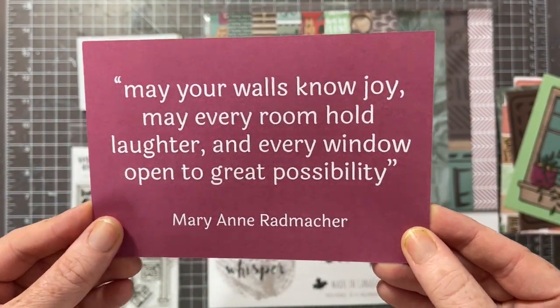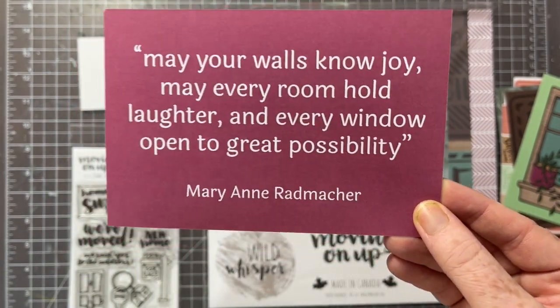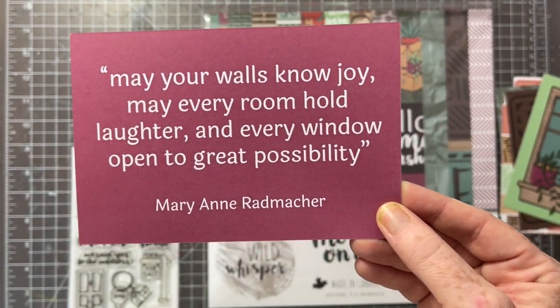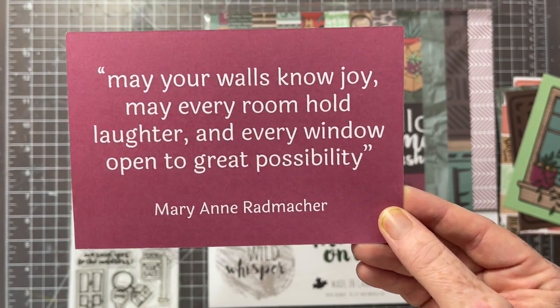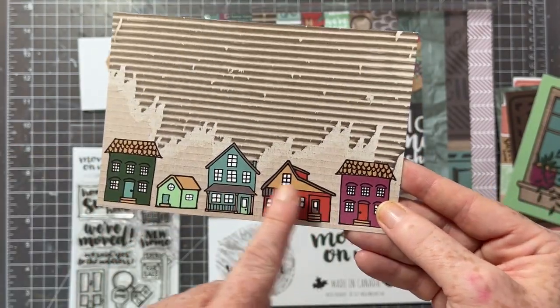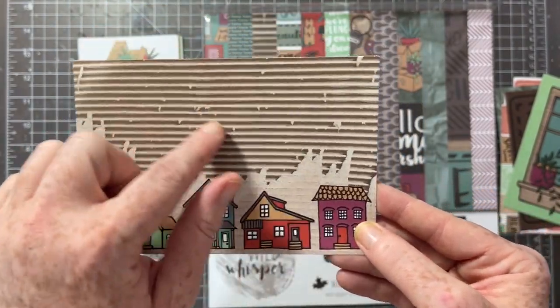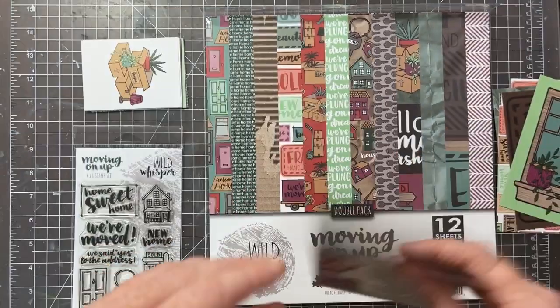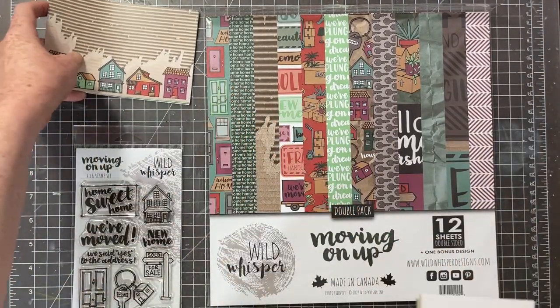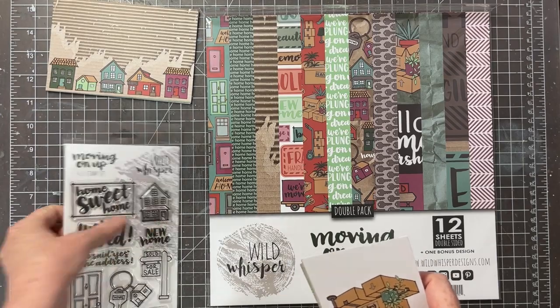It says, may your walls know joy, may every room hold laughter, and every window open to great possibility. This could be used for any scrapbook page. It doesn't have to be about moving. And then the back is adorable. It has all these homes. And then the corrugated cardboard. Gorgeous. Okay. What's our word for this unboxing? Awesome.